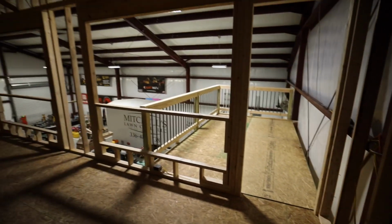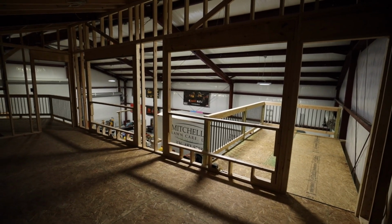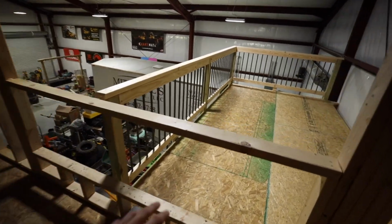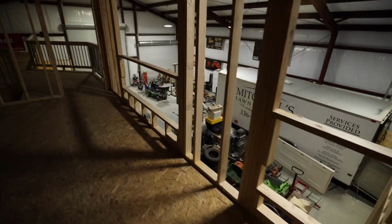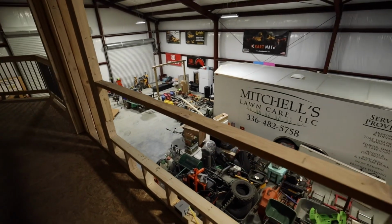We're gonna do 2 large tempered insulated windows right here, so that'll be really cool to see. These 2x4s are just put in for safety, so, you know, again, keeping it to code since it's just such an open space.